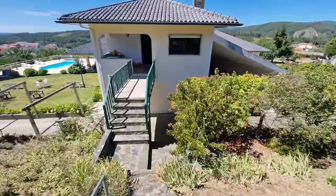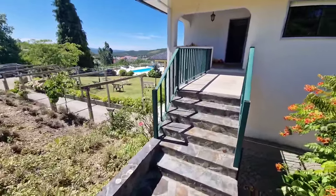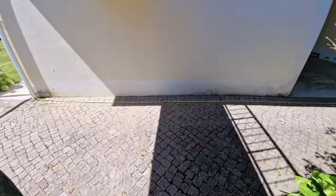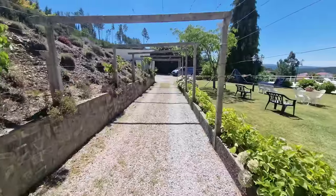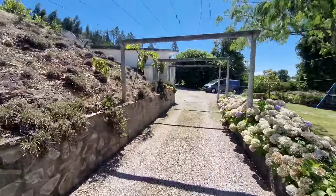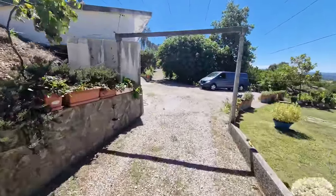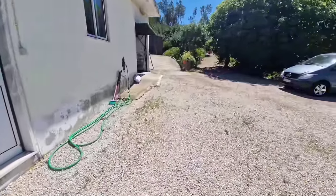Yep, Miss Sarah sat down there reading her book. So it's this way. Left. Lovely Portuguese calçada. And I guess in previous times this would have been covered with grapevines to give shade. It's a big fig tree, beautiful.